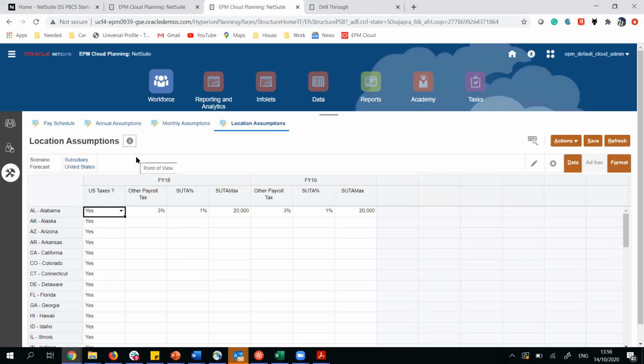Okay, so this is our workforce planning element.